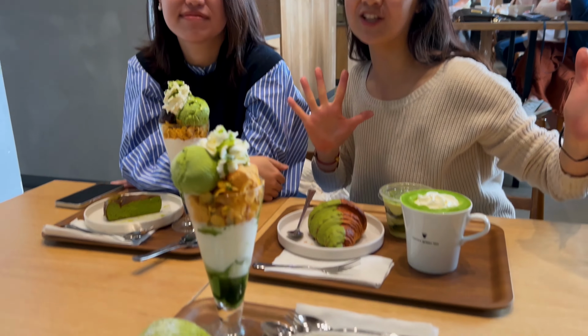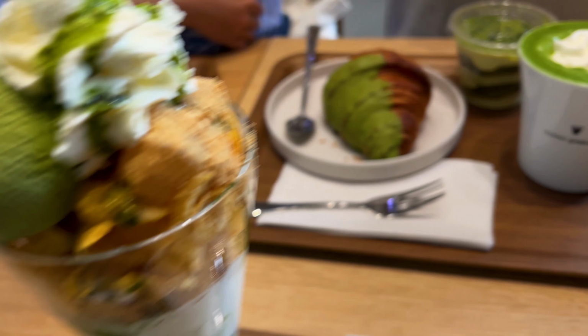We ordered all this kind of dessert and we're just really gonna eat and talk about it.